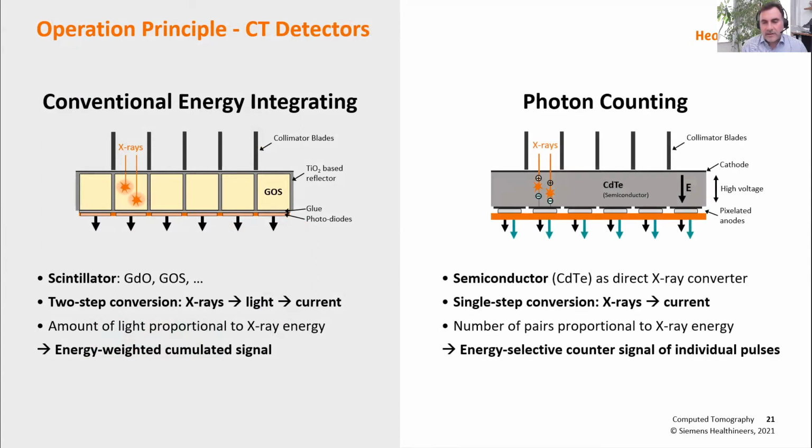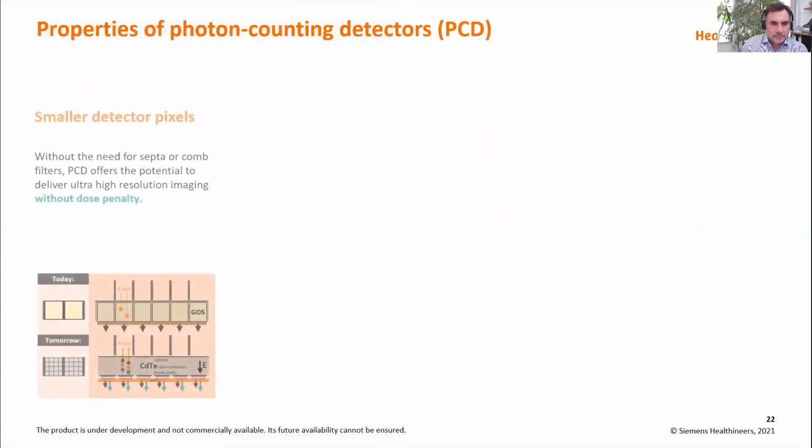On the other side, there are directly converting detectors. We work with cadmium telluride crystals, also called photon counting detectors, because they can basically count each individual photon and at the same time measure its energy.